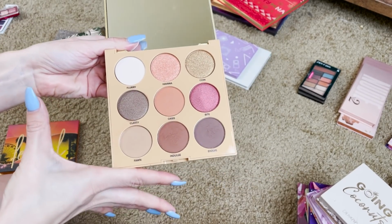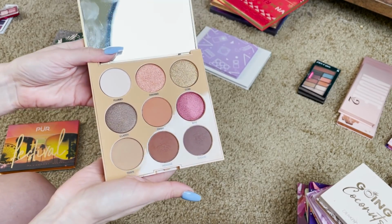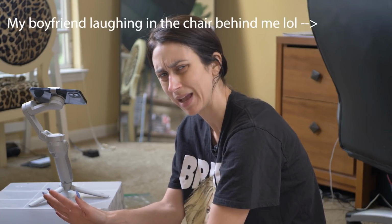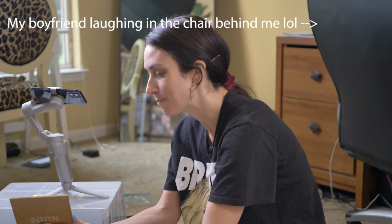This is the only Profusion palette that I have, and I've heard amazing things about Profusion, so maybe I will pick up some of their palettes, but I've already got too many palettes. I don't need to pick up anything else. I don't. Okay, anyway, I'm keeping this one.